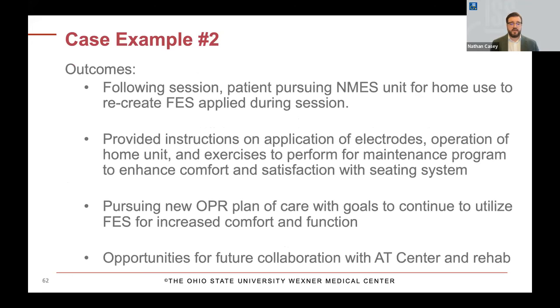So the overall outcomes of this case, the patient decided that she was going to follow up with outpatient rehab and try and pursue a new plan of care to establish goals and continue to utilize FES for increased comfort and function. She was sent home with recommendations for a home NMES unit, and then provided instructions on the application of the electrodes, the operation of the home unit, and exercises to perform as part of a maintenance program to increase comfort, decrease spasticity, and increase overall satisfaction with her seating system.